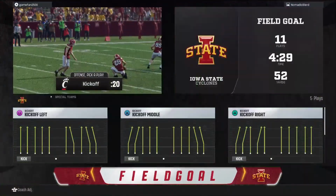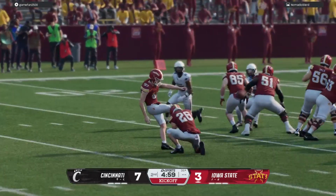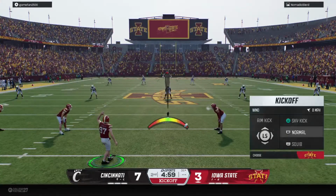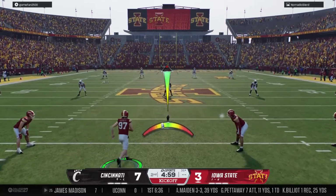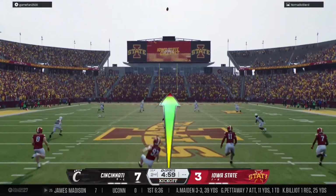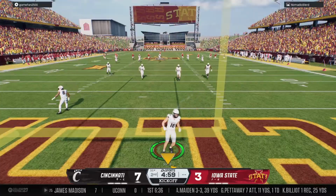Splits the uprights right down the middle. That'll bring him to within 4. And this guy has been a machine all season long. He is absolutely automatic. You know you're getting 3 points when this guy jogs on the field.